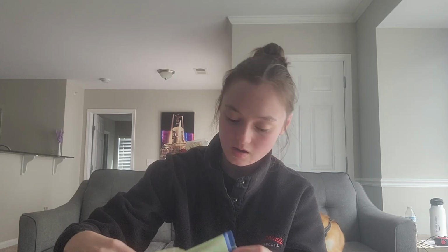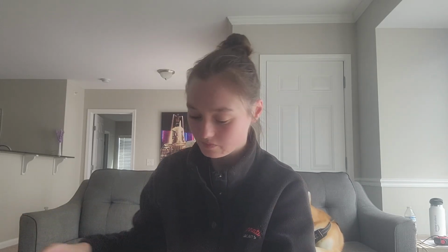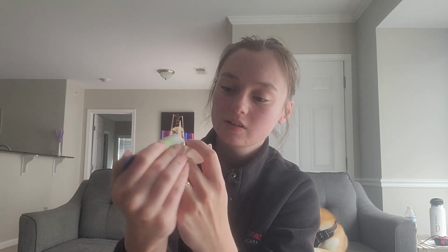I will open it up. This one does look a little smaller. So we'll open this up. Looks like it comes in a little tube. On the tube says pretty much all the same thing, directions. So that's just, I feel like, your typical moisturizer.